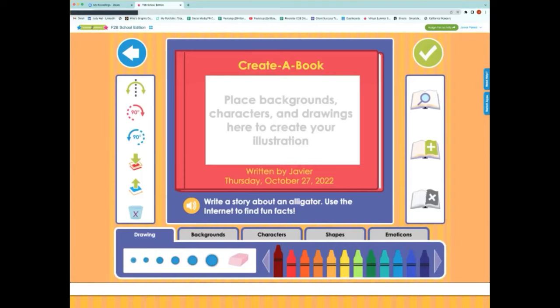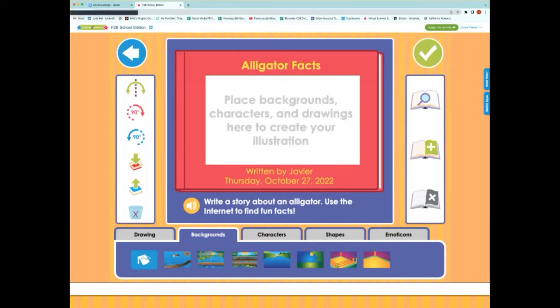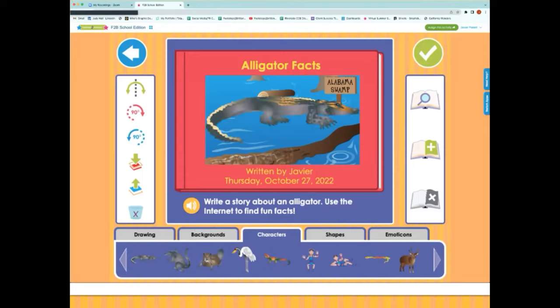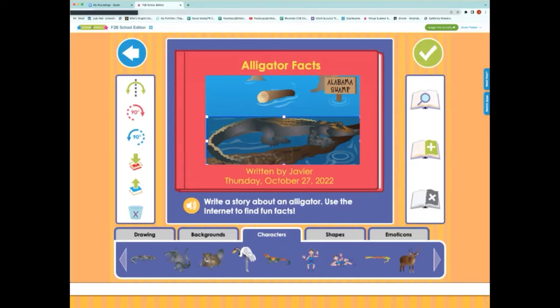Let's start with a title. I'll click on create a book, and I'm going to call this book Alligator Facts. Next, I'm going to choose a background, and I think I'll use this one. The children love this because they feel that they are really an author and an artist, and they can color, they can draw, they can use our art from our program. Here are the characters, and I'm going to put an alligator. I'm going to move him down on the log.